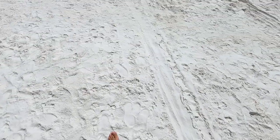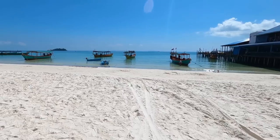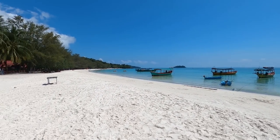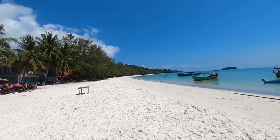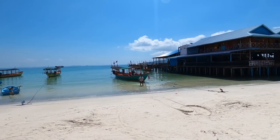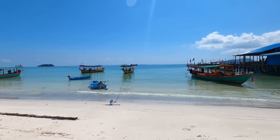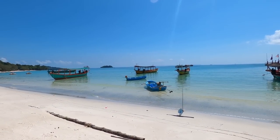So here is the main beach here in front of our bungalow. Another absolutely insane white beach, just like on Koh Rong Sanloem. Here's the pier that we came in on. Got all the fishing boats. Loads of boat trips around here apparently, snorkeling trips.